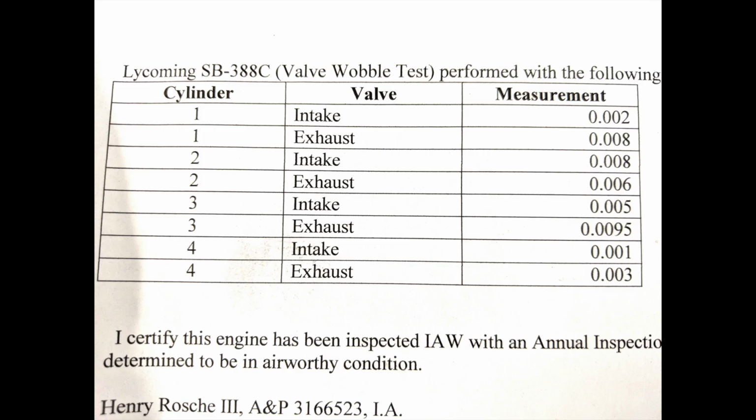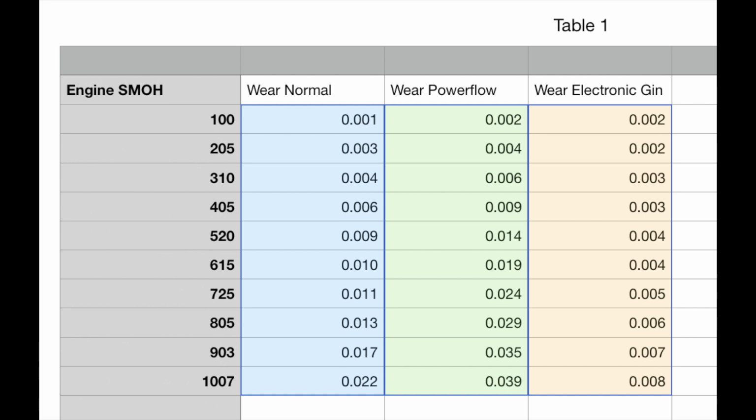Now, if you look across this engine, you'll notice how the exhaust valves are. 0.08 on number 1, 0.06 on 2, 0.009 on 3, and 0.003. So you can see where they are, and they're all pretty much about the same. We don't have one other than the number 3 exhaust that's worn more than all the others. But when you add a Powerflow, it tends to cause the valves to wear a little bit more. When you add an electronic ignition, the valve guide wear slows down a bit. We're going to look at that and talk about it, but here are some measurements from out in the field, and we're going to get right to it.